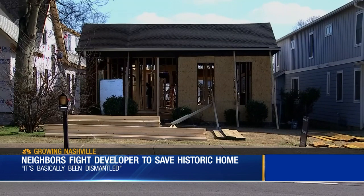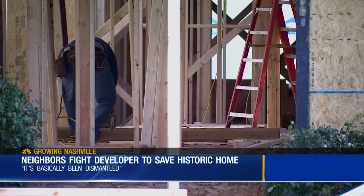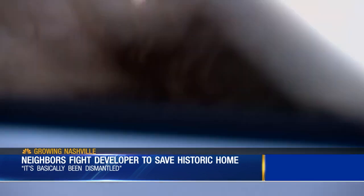The attorney for the developer says the original plan was to have the home demolished. The demolition permit was denied. The builder appealed it to the Historic Commission. It was denied again, so the builder submitted revised renovation plans.